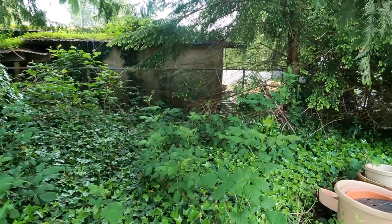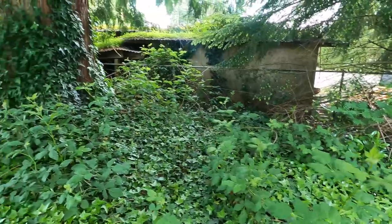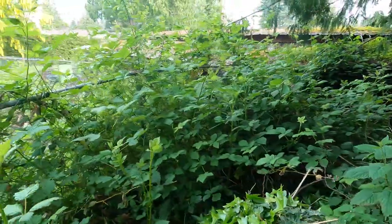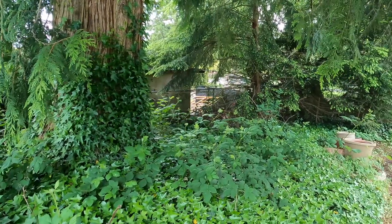There's a lot of interesting things here. We have the English ivy, we have blackberries, and then a few areas we have holly. And we're gonna start with this corner because it's kind of the cleanest, but it's also the dirtiest. So hopefully today we're gonna get a lot done.